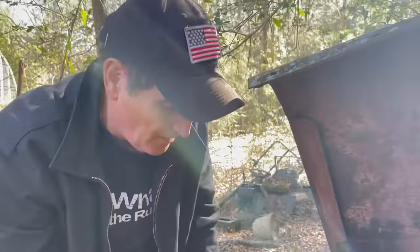Clean it up a little bit, but guys, it runs great. The wheels need to be unstuck and a little bit of this, a little bit of that, but yeah, he is definitely gonna sell this. It's not gonna be cheap, but yeah, he's gonna sell it.